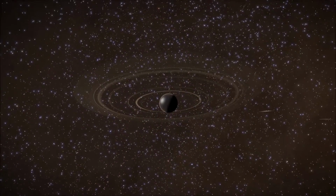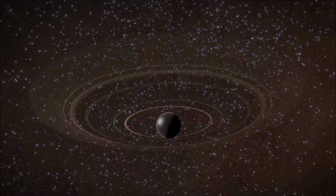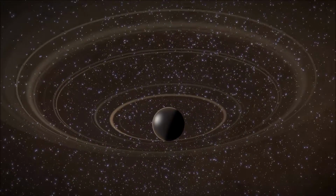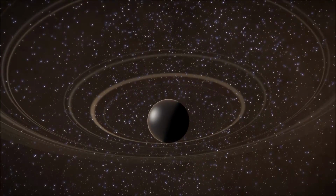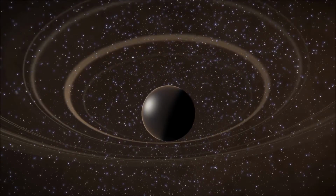Now here we have a water-based world with an ammonia atmosphere, and this has got rings around it, which is quite a surprise to see, because you don't see them very often, I guess. Well, I certainly haven't, and as I said, I've travelled over 20,000 light years now, and I'm still seeing new things I haven't seen before, which I suppose would be the nature of the galaxy.